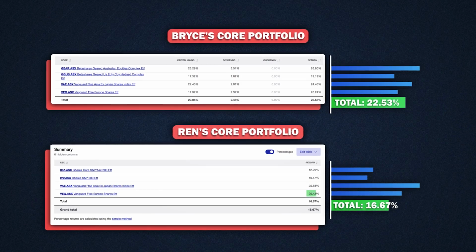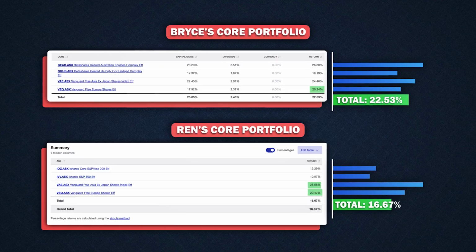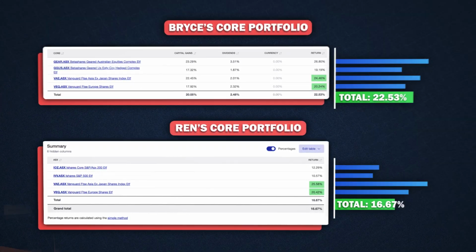The Europe and Asia ex-Japan ETFs are exactly the same and have both done really well. Europe has done 20.4%, Asia ex-Japan 25.6%. But the difference comes in the US and Australian exposure. Same underlying index, ASX 200 and S&P 500. You just have a leveraged version of that.